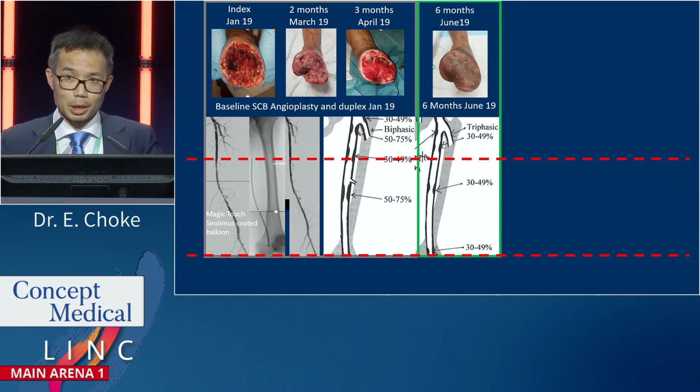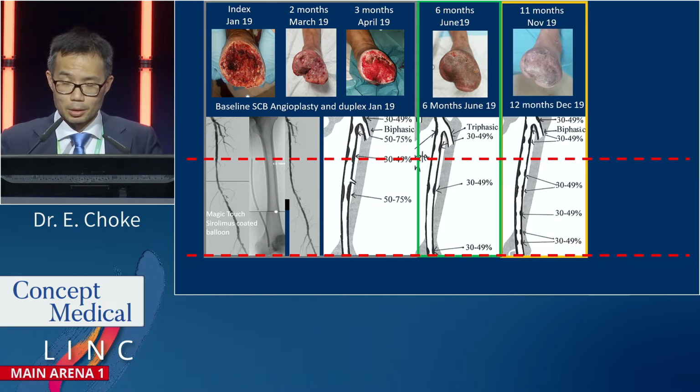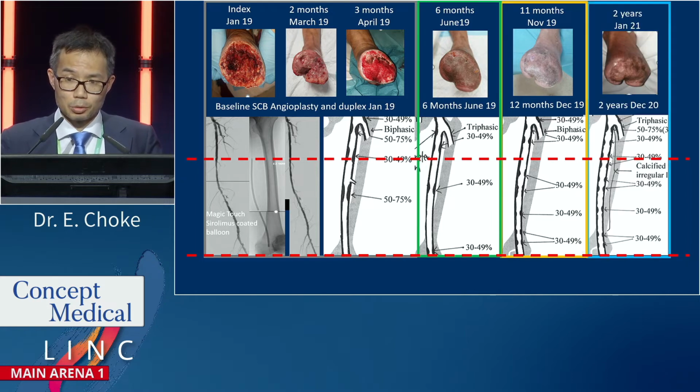And at 6 months, with the help of skin grafting, his wound had healed completely. And at 6 months, the primary patency remained. And the primary patency was sustained to 12 months and also 24 months at 2 years, and he remained ulcer-free.